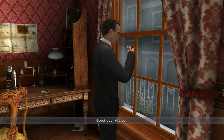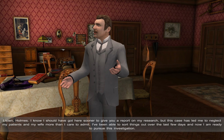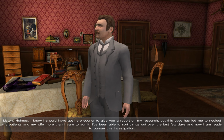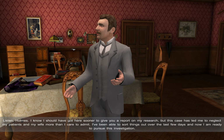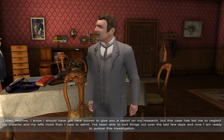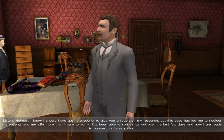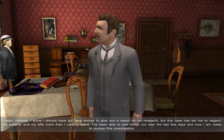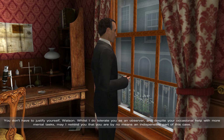Good day, Watson. Listen, Holmes, I know I should have got here sooner to give you a report on my research, but this case has led me to neglect my patients and my wife more than I care to admit. I've been able to sort things out over the last few days, and now I am ready to pursue this investigation. You don't have to justify yourself, Watson.